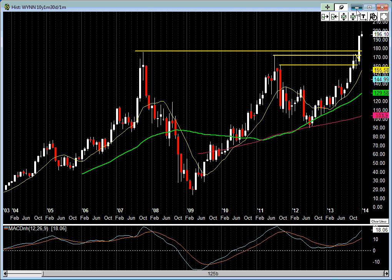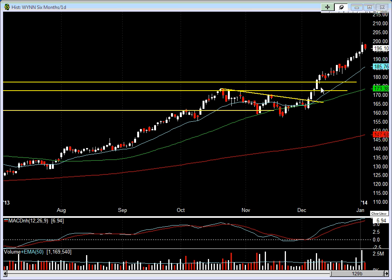But if we take a look at the recent price action here, once it broke these pivot highs, here's the trend line break, and here's the pivot break, and here's the new high break. And so you can see that it's just on a tear. Right now, it put in an inside bar here last Friday. So we'll keep an eye out for the possibility of breaking above or below that.